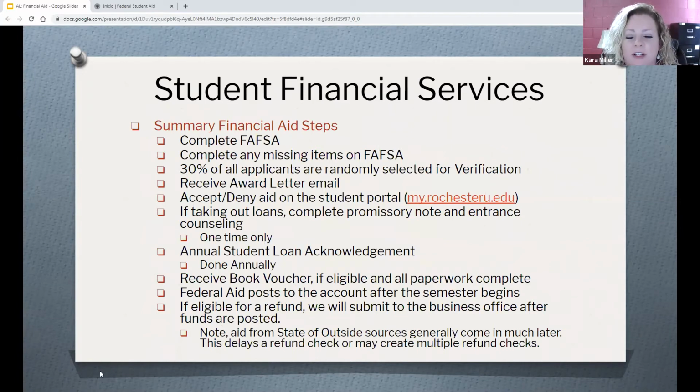So that was some information to keep in mind, but this will be more of the actual steps of the process here. You're going to complete your FAFSA using the school code that I mentioned in the previous slides, 00228800. Once we get your FAFSA form, you're going to complete any missing items, and you'll know if you have a missing item because you'll start receiving emails from our office. Each week, automated emails go out saying you need to complete verification. There's a social security number mismatch. Maybe the degree type that you are going for wasn't labeled correctly. You said you didn't file your taxes yet. There could be a multitude of reasons why there would be a missing item email, but you will receive that information from our office, and we'll ask you to complete those items.